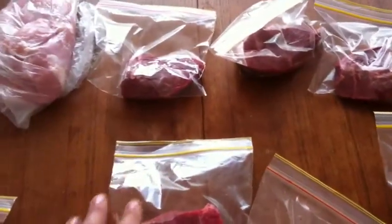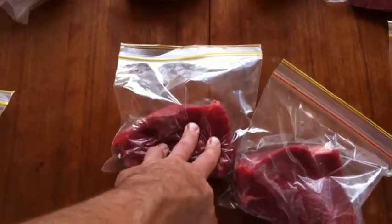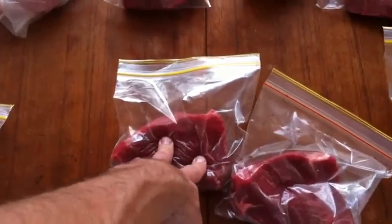Little piece of steak, little piece of steak. All these little pieces of steak you see here, and the same with the individual half, like just one side of a chicken breast cut up. That's your basis for stir fries, casseroles, you can put 2 in or just 1.